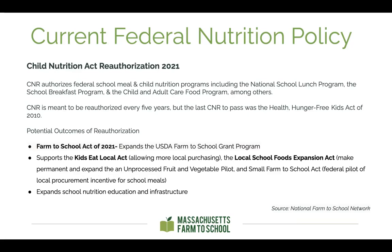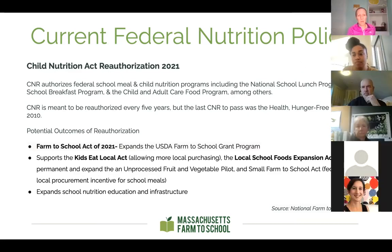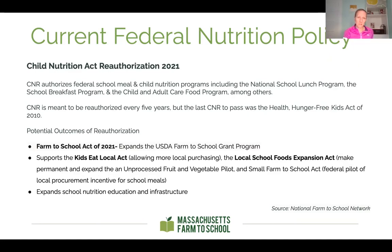So as Teresa said, I'm going to bring it to current day and first look at the federal level school food policy, specifically the Child Nutrition Act Reauthorization of 2021. This federal legislation is meant to be reauthorized every 5 years. But as Teresa said in the last slide, the Healthy and Hunger-Free Kids Act of 2010 was the last time this was looked at. So this is really what's happening now at the federal level, a once in a decade opportunity to influence school food policy.